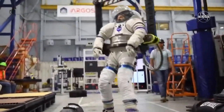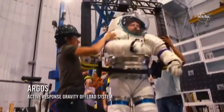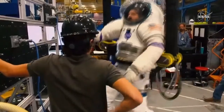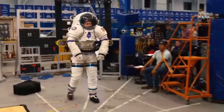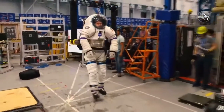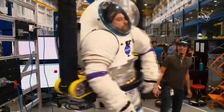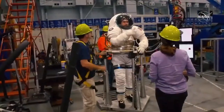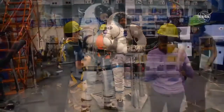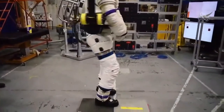Spacesuits are also tested in the Active Response Gravity Offload System, or ARGOS. Yeah, so the ARGOS electronically is able to tune an astronaut exactly to whatever gravity it is that we're practicing that day, whether that's microgravity, lunar gravity, or Martian gravity. The other nice thing about ARGOS is you're able to get the instructors and the engineers right next to the astronauts as they're working, helping the astronaut figure out a problem as they work through the development of that test for the suit or for a piece of hardware and get that real-time feedback.